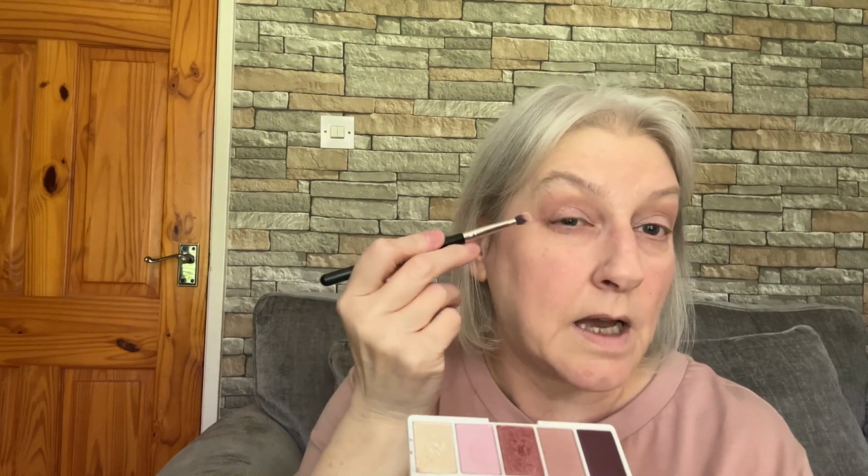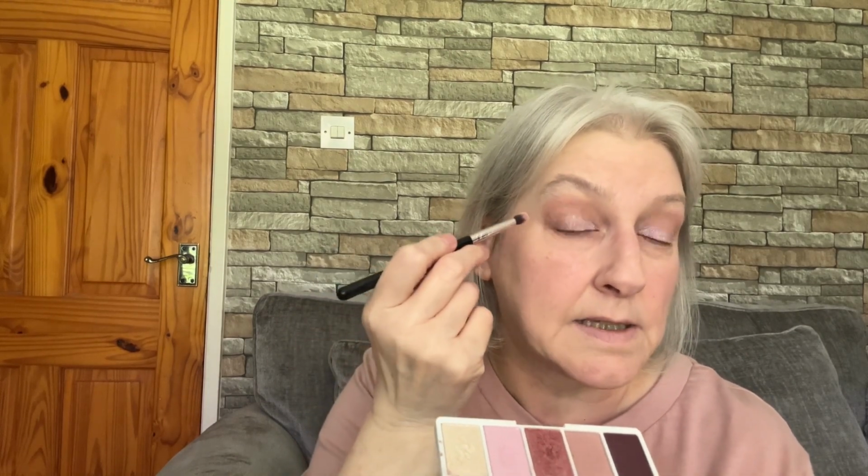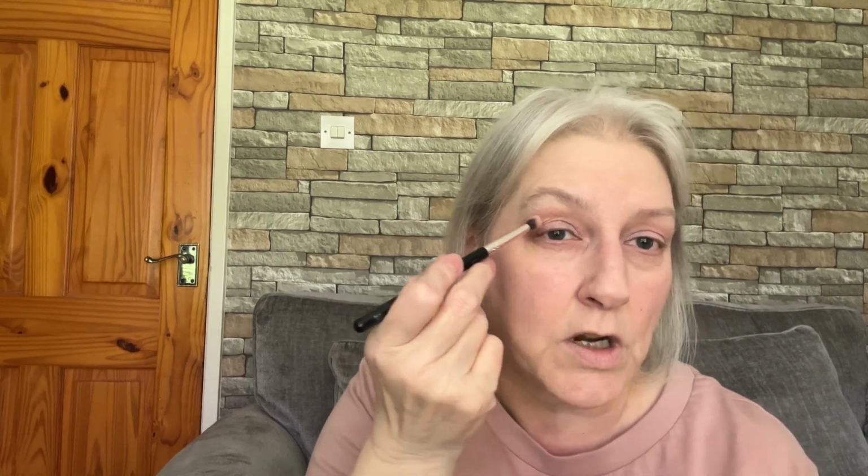And then in the corner, I'm going to use this brush. In the corner, I'm going to put this purpley colour, again to hide the hooded part of my eye, so my eye feels like it's fallen over the lid, this part of the eye. So if you put a darker colour in the corner and on the crease and a little bit above, it's supposed to make the hooded bit recede. I think it does work.